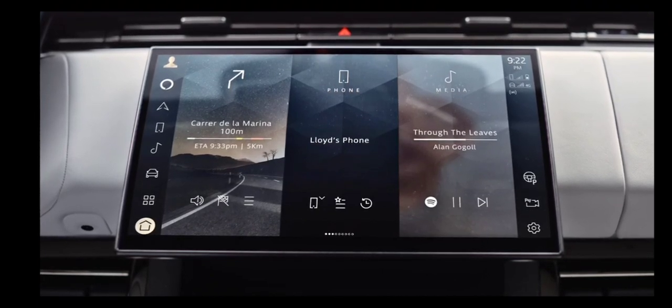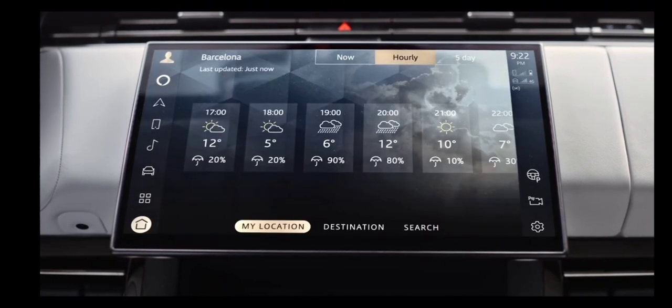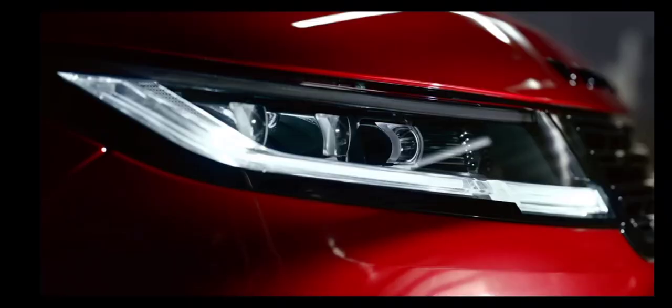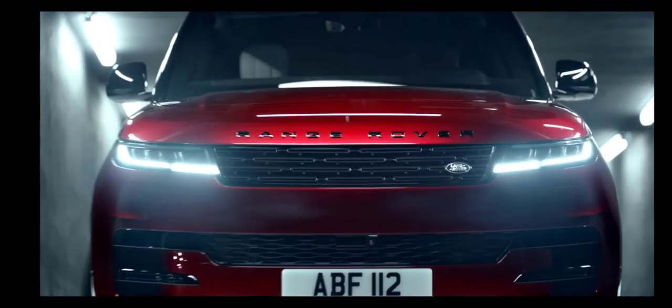You can also make calls, listen to audiobooks, hear the news, check the weather, and even control compatible smart home features. Alexa, open the garage door. Opening the garage door. You can even interact with your vehicle remotely using the Land Rover remote skill on any Alexa-enabled device or in the Alexa app.